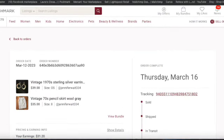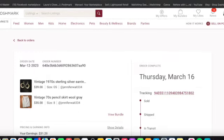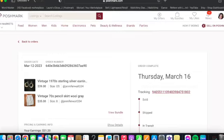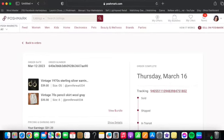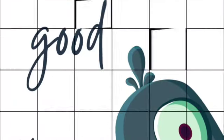And last but not least, we have this little set I got. I had very little money into them, so it was kind of just like make them go. And I did a bundle for these two for like $40, I think, for the skirt and the earrings. But someone will make a cute outfit.